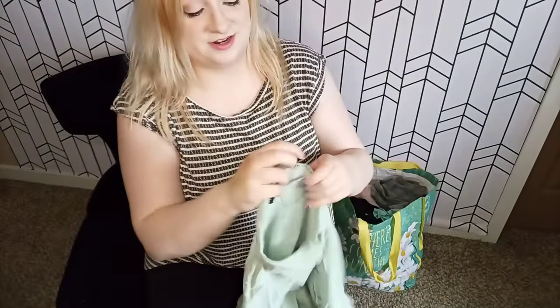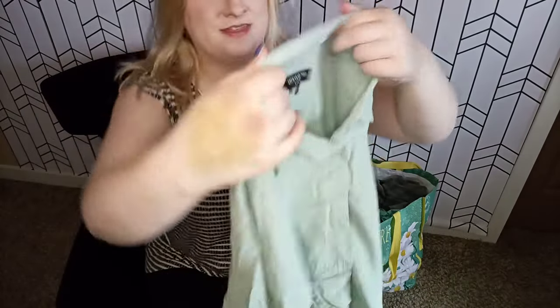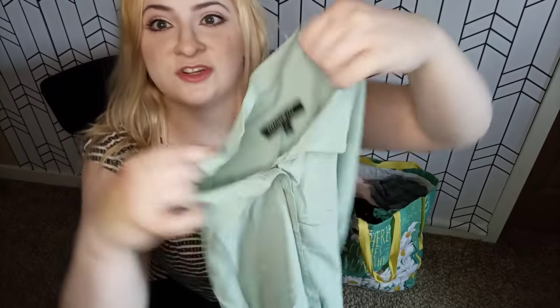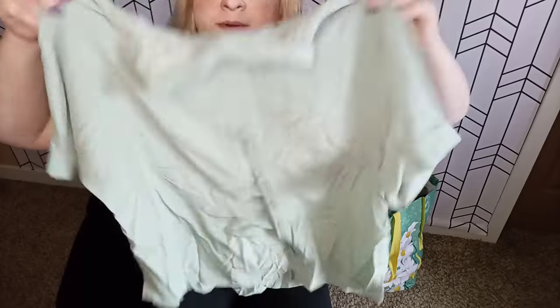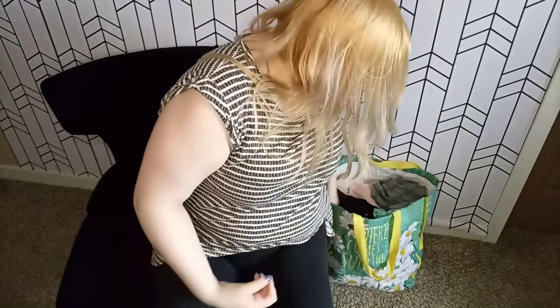This, I believe, is another Eileen Fisher silk piece. Nope, this is Lafayette 148. And this piece I picked up because it has this gorgeous silver chain detail on it. And I think that's so cute. And this is 100% silk. Just a nice sage green, which was one of the bigger colors of this season. So I'm hoping that gives it a little bit more sellability points.